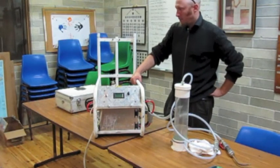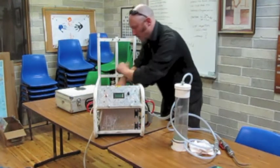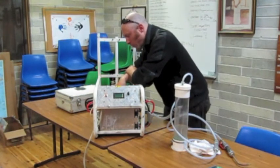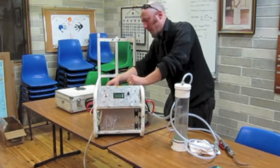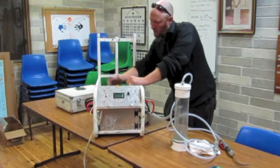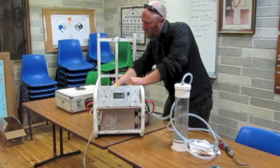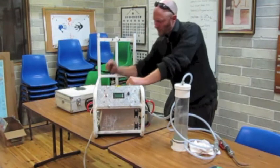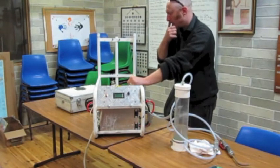How many sections do you have there in parallel? This cell is a dual. No, it's a six. Six cells in parallel, with seven neutral plates in between. Your power supply, what voltage comes out? This is 24 volts.